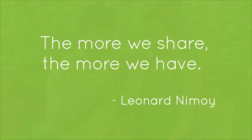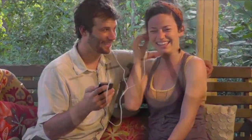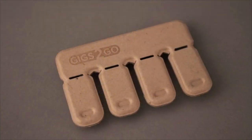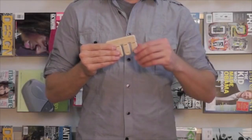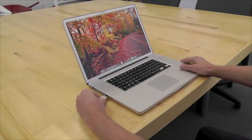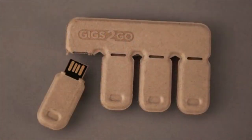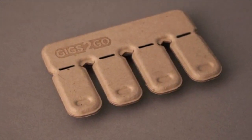Things like music and movies, they just seem more meaningful when we can share them with other people. Gigs2Go is a new type of thumb drive that makes sharing files a lot easier. When you need to share files on the go, simply tear off a tab from the Gigs2Go pack. Each tab is a tiny thumb drive. And because the tabs are inexpensive and made from recycled materials, you could feel comfortable leaving them behind. And you've still got more tabs ready to go when you need them.